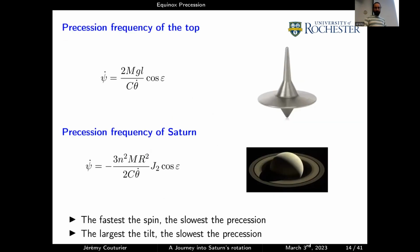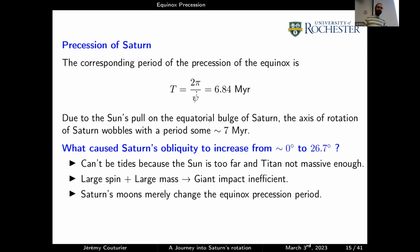So if you evaluate this quantity, you find that for Saturn, a complete rotation of the axis of rotation takes 7 million years. So while it rotates around itself in only 10 hours, it takes 7 full million years for the axis of rotation to complete a rotation.